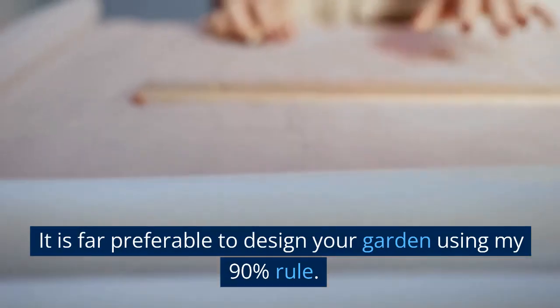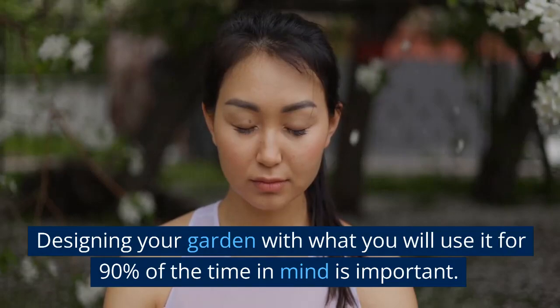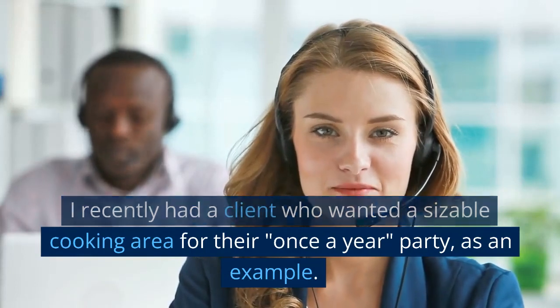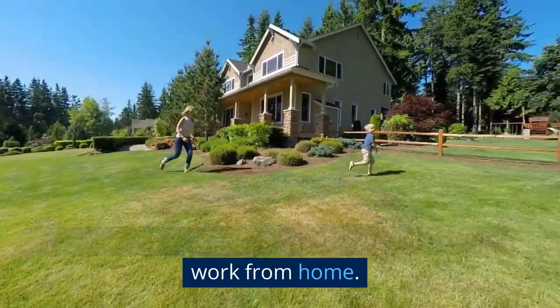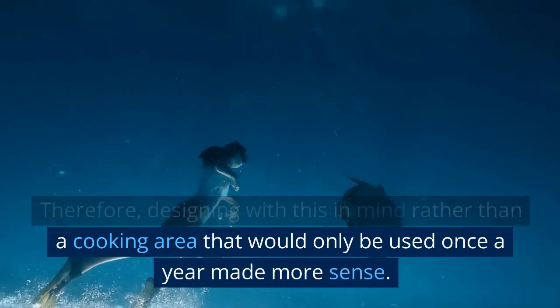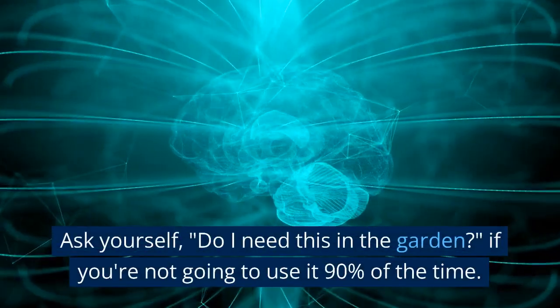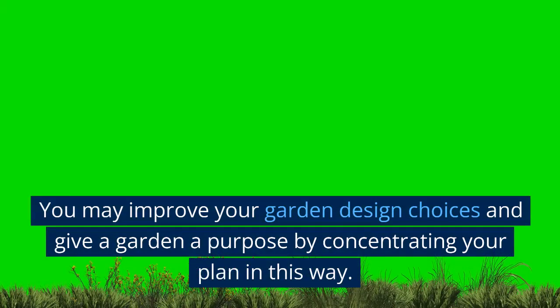It is far preferable to design your garden using my 90% rule. Designing your garden with what you will use it for 90% of the time in mind is important. I recently had a client who wanted a sizable cooking area for their once-a-year party, as an example. However, 90% of the time when I asked what they would use the garden for, they said they would work from home. Therefore, designing with this in mind rather than a cooking area that would only be used once a year made more sense. Ask yourself, do I need this in the garden? If you're not going to use it 90% of the time, you may improve your garden design choices and give a garden a purpose by concentrating your plan in this way.